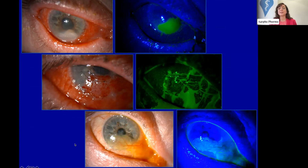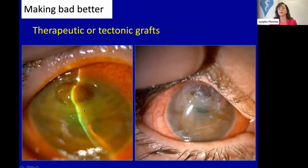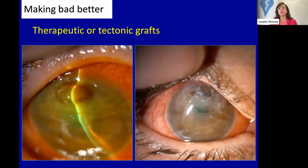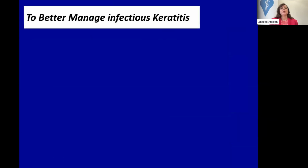So the conch hooding is very, very useful when you want a rapid response. If you have a large perforation, then you have to do a therapeutic graft, like this patient who has had a peripheral graft. He's had a peripheral gluing, which failed a few times, then ended up having to do a therapeutic graft.